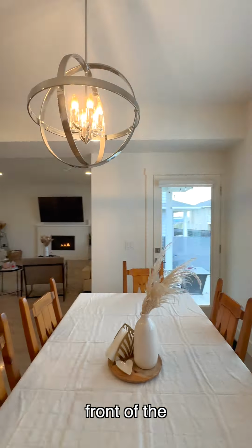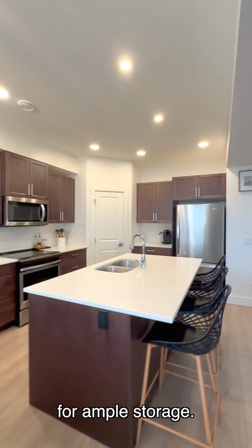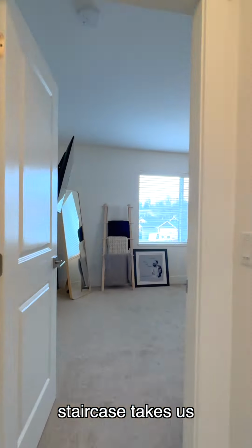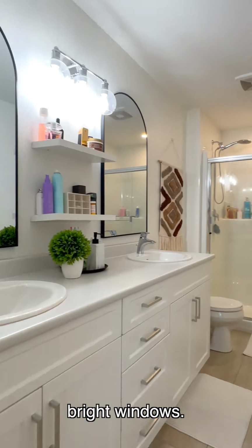Back towards the front of the house is an office or den, along with a powder room and closets for ample storage. Heading to the upper level, this bright and wide staircase takes us up to 3 bedrooms, 2 baths, and a massive laundry room with bright windows.